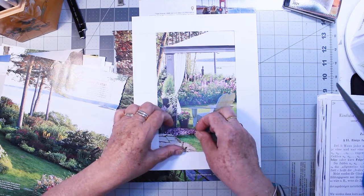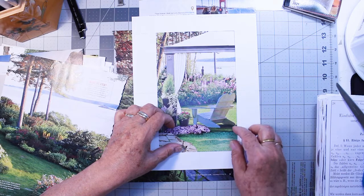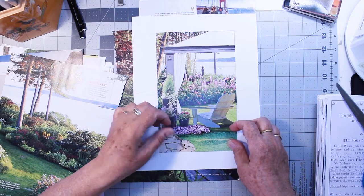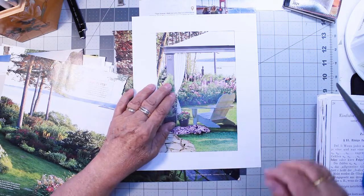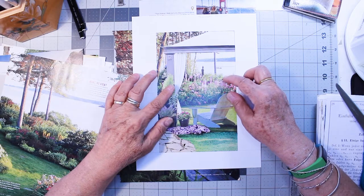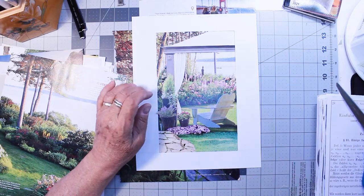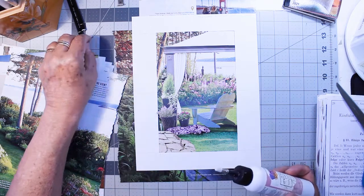I have the foreground pretty much the way I want it, but I haven't decided yet on the background. So I'm going to glue the foreground. I'm going to tack them down so that I don't have to keep fiddling with them.